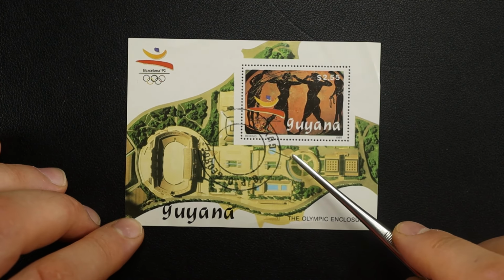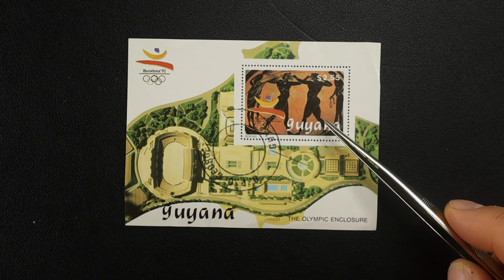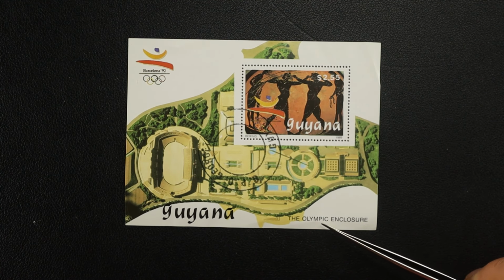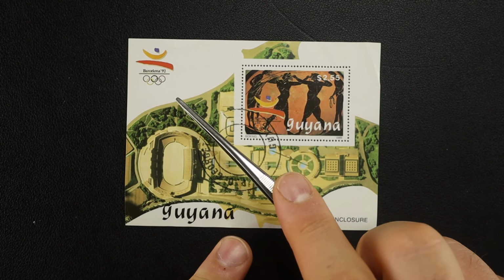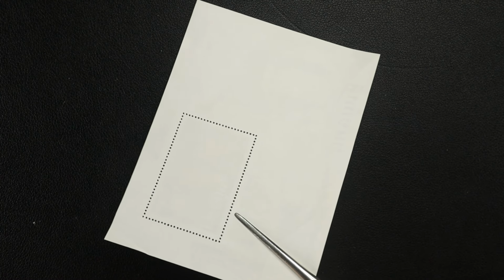So, boxing. Wow. There's some old school looking boxing there. The Olympic enclosure. Barcelona, 92. So in Spain, I guess in 92 they had the Olympics. Huh. That's actually kind of interesting.